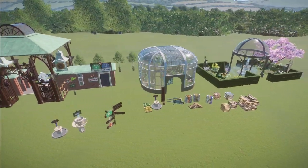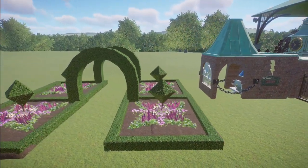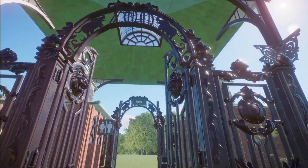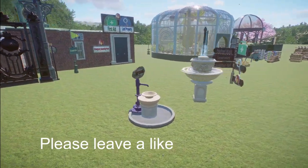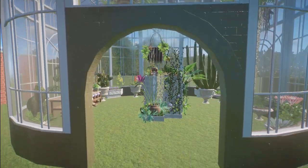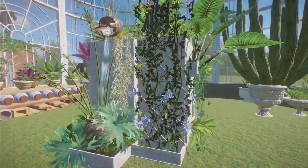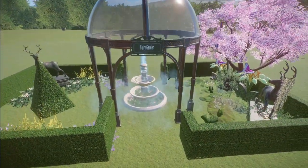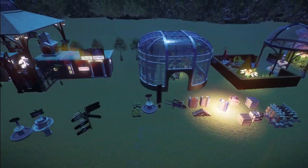And then we have the Georgian House Accessory Pack. And you can bring this into your zoo for right around $39,000. Thank you so much, Charlie Midge, for sharing with us on the Steam Workshop.